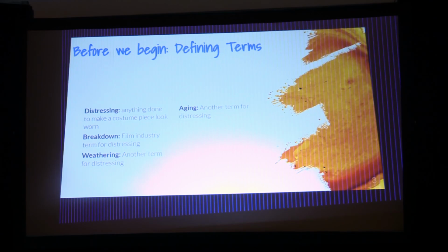Almost any major film will have a breakdown department, even for stuff that doesn't look destroyed, because you have to do a lot of things to make a costume work on film. So even if it doesn't look like it's been obviously damaged in any way, a costume has gone through a distressing process if you have seen it on television or film. Even a pristine white dress shirt has had something done to it to make it look like it's not fresh out of its package. It's been teched, which I didn't define, but that's a really specific term. Teching is dyeing down a white shirt so it doesn't look blindingly white on stage or film.